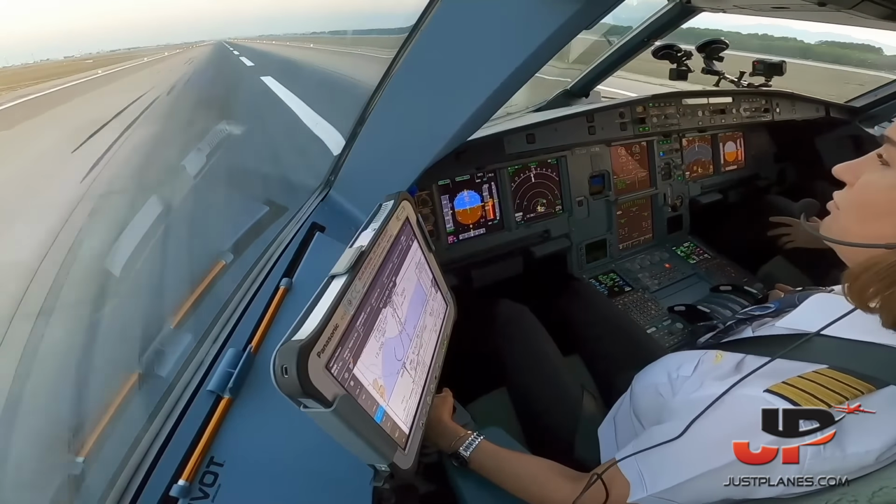Stable. Manual flex 42, SRS, runway, autothrust blue. Check. V1. Rotate. Positive climb. Gear up. Gear up. Clear climb. NAV. Check.